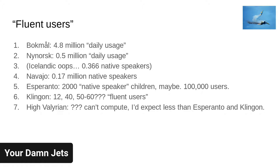So for Bokmål, you have almost 5 million users, daily usage. And for Nynorsk, you have 500,000. And Nynorsk is much less used than Bokmål. But that's a bit misleading because I told you earlier, in Norway, people learn both languages in school. So the people who are fluent in one should be able to understand the other.